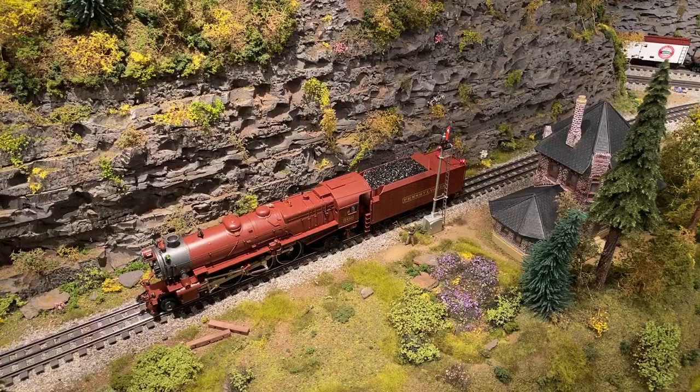So right now I'm going to pack up this box as we talk. I'll run through some of the sound sequence on the engine here.